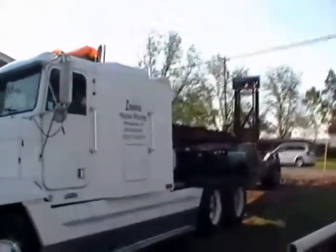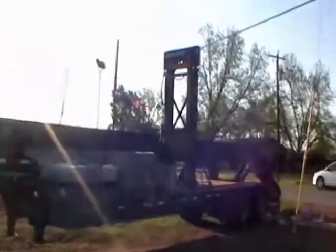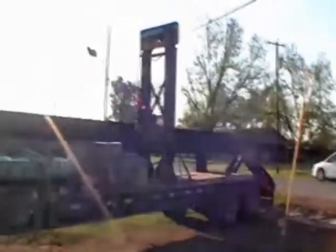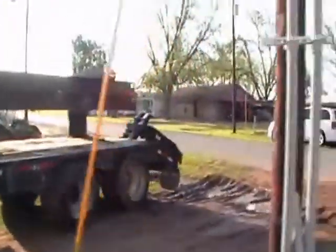There they are on that trailer. Then they have that huge yellow jack right there. That jack will lift the house while it's sitting on those beams, put it right on that trailer, and they are going to move that house right across town. So we will come back later and get you some more footage of the move when they leave here today with this house. May even follow them across town.